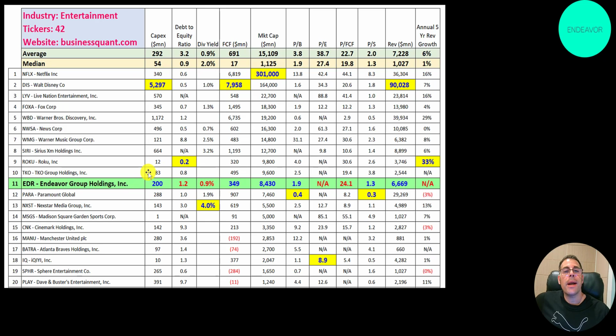They spend a good amount in CapEx, 200 million. These are the investments in property, plant, and equipment. Debt to equity ratio of 1.2. For every dollar of equity, they have $1.20 of debt. Their dividend is a little shy of 1%, which is equal to the average. Free cash flow of 349 million. It's higher than Roku. They rank 11th in market cap, 8.4 billion. They're trading at 2 times book value.